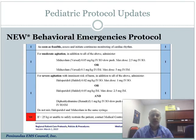Let's move into the pediatric protocols. So we actually have a new behavioral emergencies protocol for the pediatric population. It'll look similar to the adult protocol. Obviously, just the dosages will be different. This is for only intermediate and paramedic as far as these medications go.